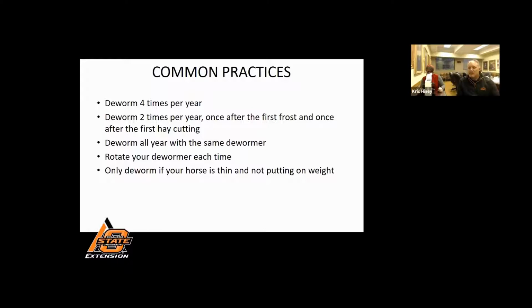So the things that I really want you to think about are how you can manage the worm population that's occurring outside of the horse just as much as what's occurring inside the horse. Typically you deworm either 4 times a year, or 2 times a year, once after the first frost and then once after the first hay cutting. These are 2 common practices. Another practice is if you deworm all year long with the same dewormer, that's certainly going to lead to resistance in our internal parasite populations.